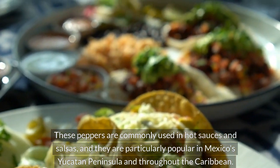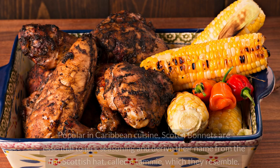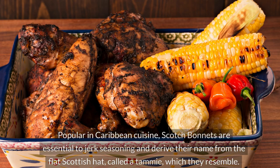18. Scotch bonnets, also known as Bonnie pepper or Caribbean red pepper, are distinct from habaneros despite their similar appearance. They share the habanero spiciness but possess a sweeter flavor and a distinct stout shape. Popular in Caribbean cuisine, Scotch bonnets are essential to jerk seasoning and derive their name from the flat Scottish hat, called a tammy, which they resemble.